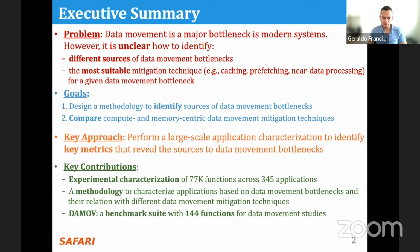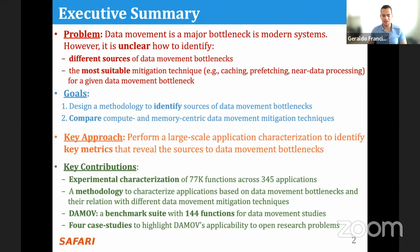Third, we apply this methodology to this large number of functions, and then we collect them into a benchmark suite, which is called DAMOV, which has 144 functions classified into those 6 different classes of data movement bottlenecks. Then we use DAMOV in 4 case studies to highlight how it can be applicable to open research problems, particularly on processing in memory. DAMOV is open source and is available at this link from our SAFARI GitHub.